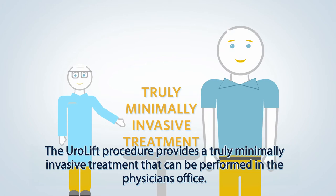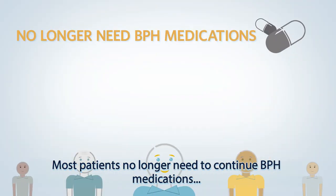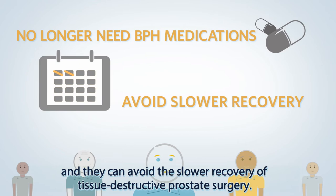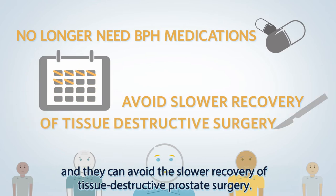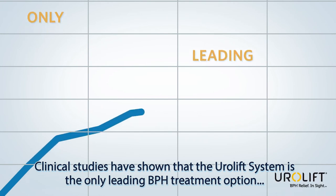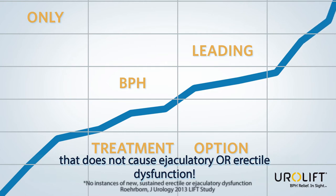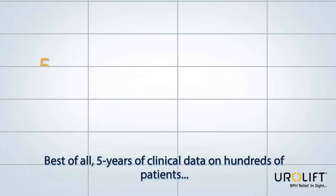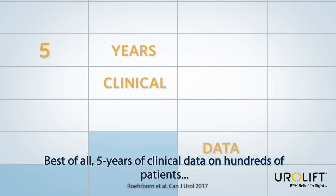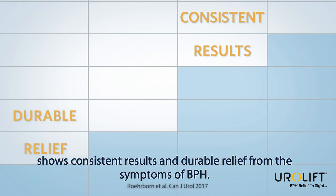It was excellent. The UroLift procedure provides a truly minimally invasive treatment that can be performed in the physician's office. Most patients no longer need to continue BPH medications, and they can avoid the slower recovery of tissue-destructive prostate surgery. Clinical studies have shown that the UroLift system is the only leading BPH treatment option that does not cause ejaculatory or erectile dysfunction. Best of all, 5 years of clinical data on hundreds of patients show consistent results and durable relief from the symptoms of BPH.